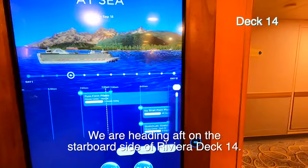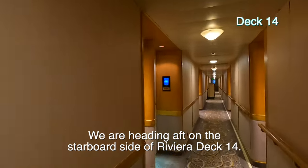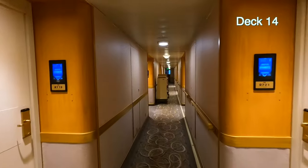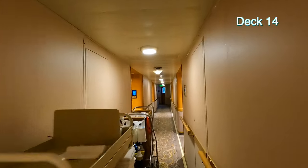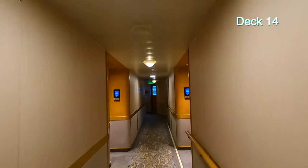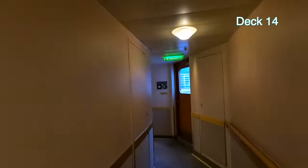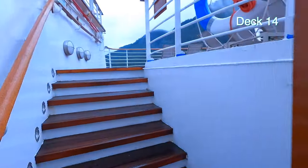So there it is. That's deck 5, 6, and 7. Let's go up to 14. And if your cabin happens to be on Riviera deck 14, this is something you should know. The buffet is one deck above me, Lido deck 15. But if you walk aft, like we're doing, and we're on the starboard side, but it's also on the port side, there's a door here to go out.